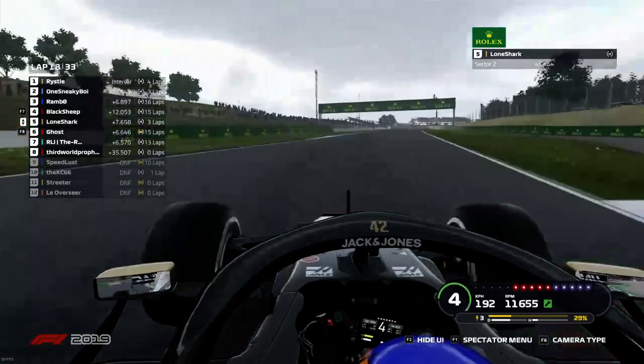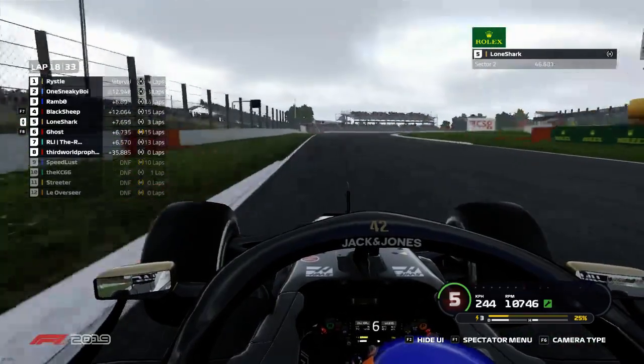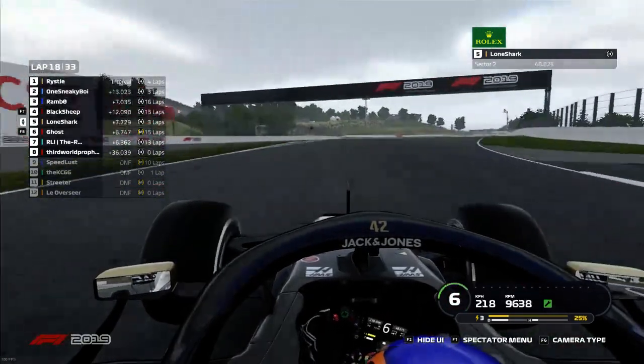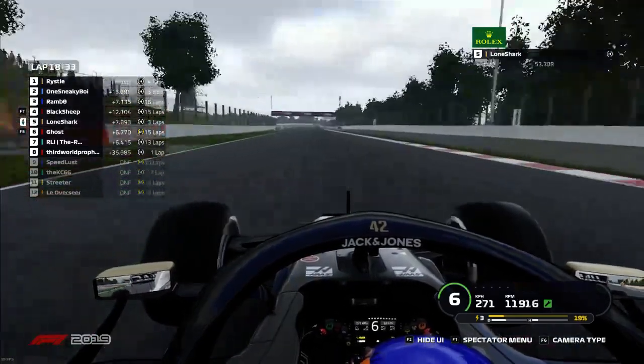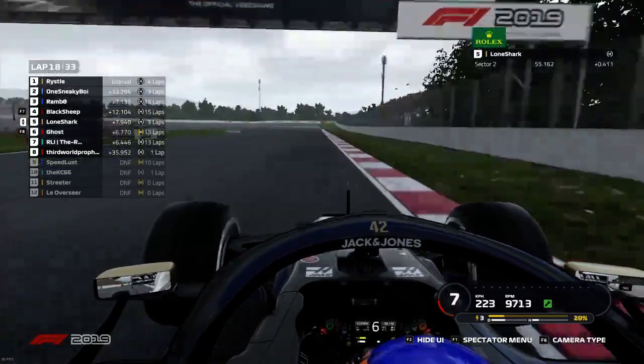Lonshaw carrying a lot of speed in that corner. That compromises his exit a bit, but as long as he keeps all four wheels on track and not into the wall, like SD did, he'll be absolutely fine.